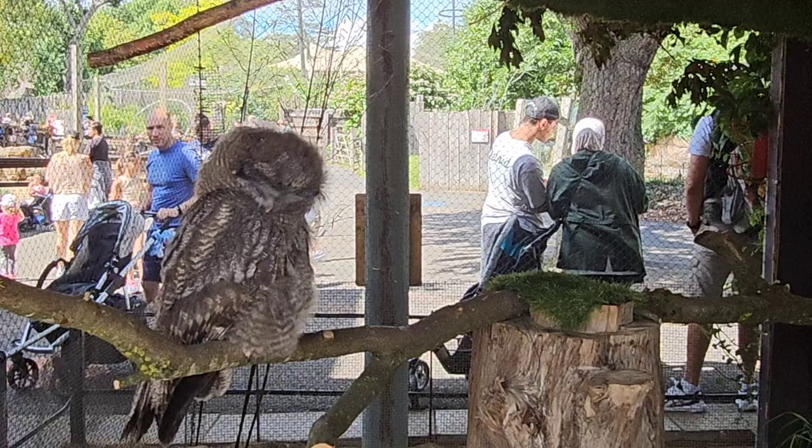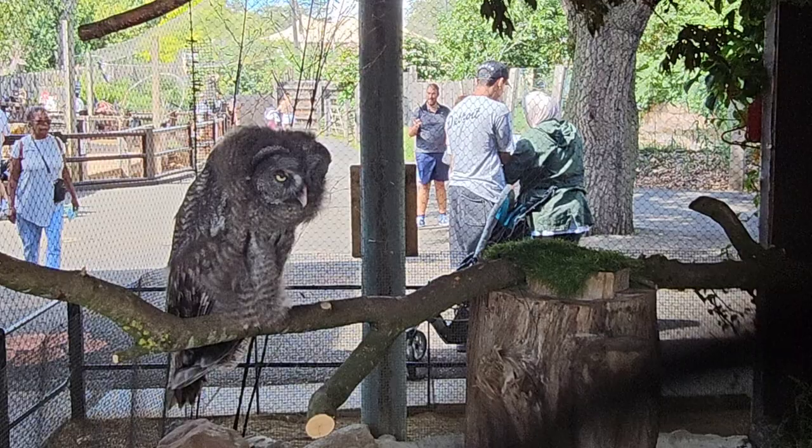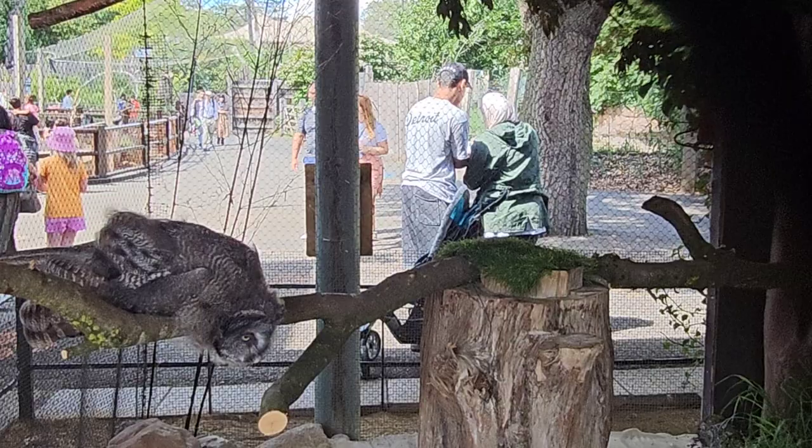Owls are often associated with wisdom and are featured in many stories and legends. This lets them be super sneaky when they're hunting for their favourite foods, like mice and insects. They have super soft feathers that help them fly silently, which makes it easier for them to catch their prey.